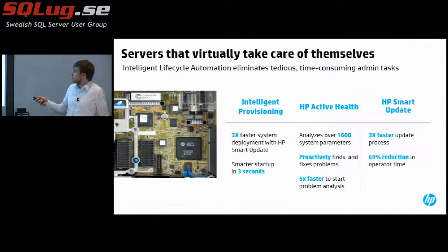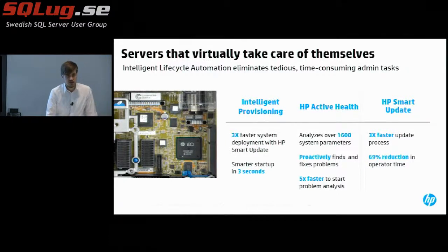Smart Update is also a great tool, so you can automate your firmware and driver updates, basically. You can define your own baseline, so a baseline that is valid for your environment and your company, and then you can run update checks against this baseline, and all the firmware updates will be downloaded automatically from the HP knowledge base.